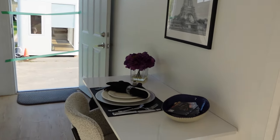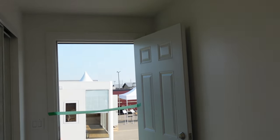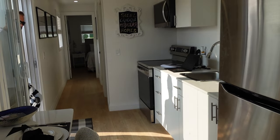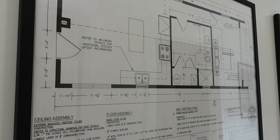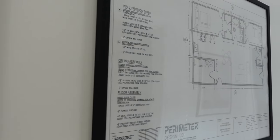Steel Canada Modular Homes. So it looks like we've got an entryway. The closet. This is more of a permanent solution. Not to be mobily transported from state to state or province to province.